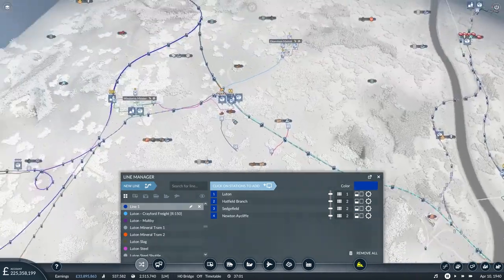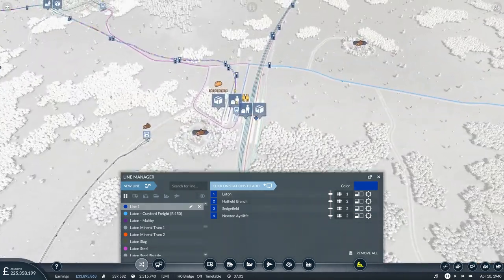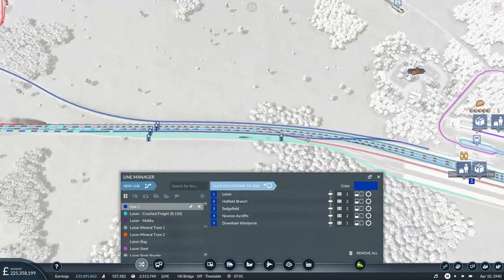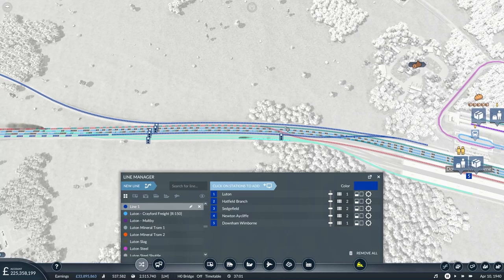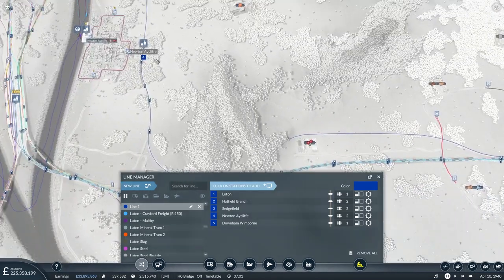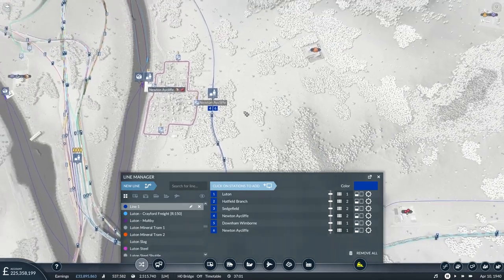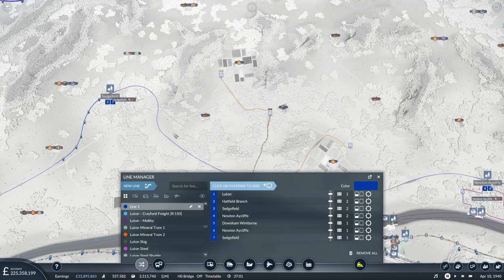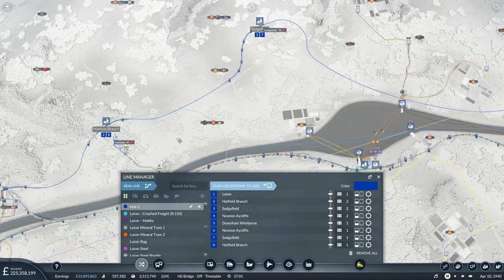And then finally, Downham Wimborne. Where it's automatically come in on the right platform. But for some reason, it's going back this way via M4J Junction, which is weird. So we'll turn that around. So you're going to come back via Newton Aycliffe, back via Sedgefield, back via Hatfield.